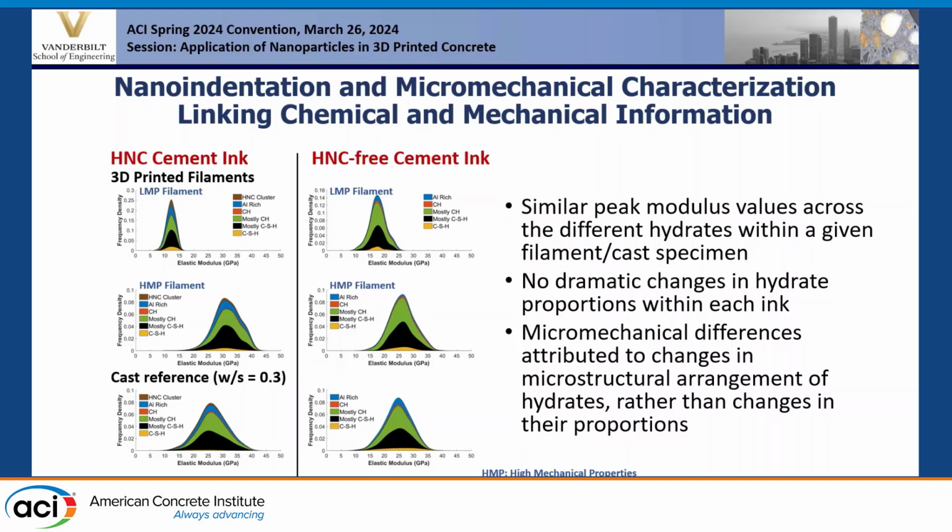So even though we cannot do that yet, we know that it affects the microstructure and the arrangement of our phases, hydrates. So we wanted to go further. If that has an effect on the arrangement of the hydrates, does it change our CSH? Do we have an effect of the 3D printing on the CSH, high density, low density CSH? And do we have also an effect of the Halloysite Nanoclay?